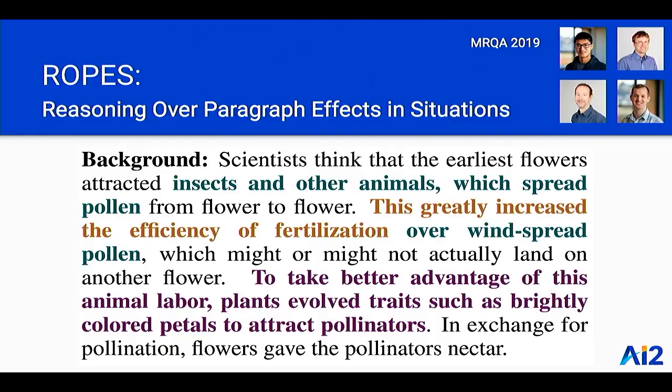We called this ROPES, reasoning over paragraph effects in situations. What we did was we found paragraphs in Wikipedia and in science textbooks that described causal language, mostly about science stuff. Here, you don't need to pay attention too much to the actual text, but it describes plants and how they are pollinated, and that insects are better pollinators than wind. And because of this, plants evolved flowers in order to take better advantage of the insects.